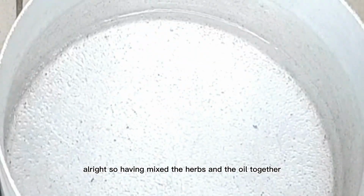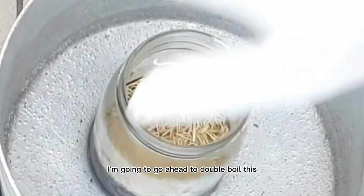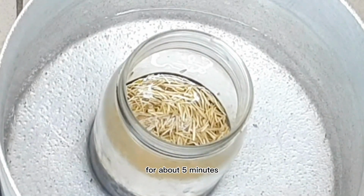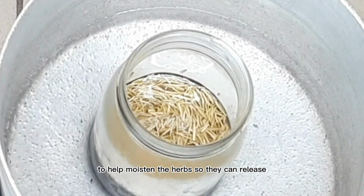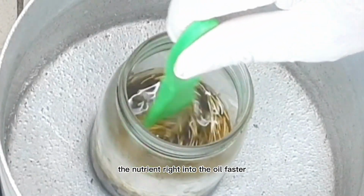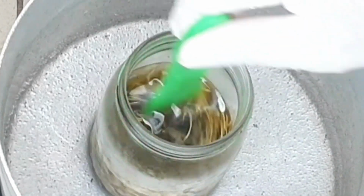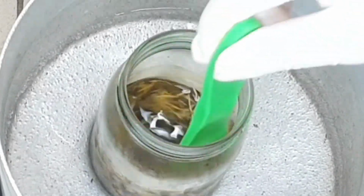Alright, so having mixed the herbs and the oil together, I'm going to go ahead to double boil this for about 5 minutes. I'm using this double boiling method to help moisten the herbs so they can release the nutrients right into the oil faster. This will help to speed up the infusion process.